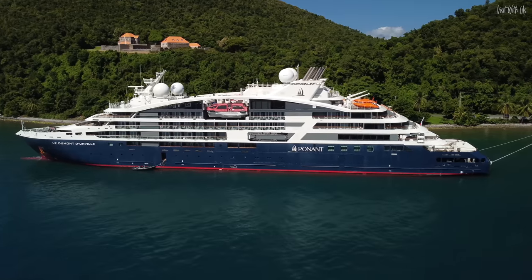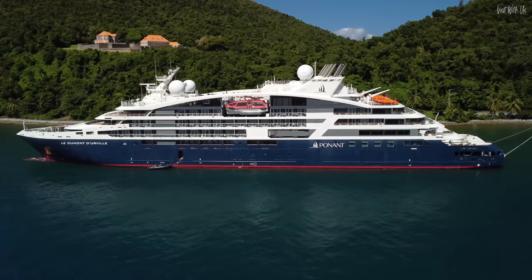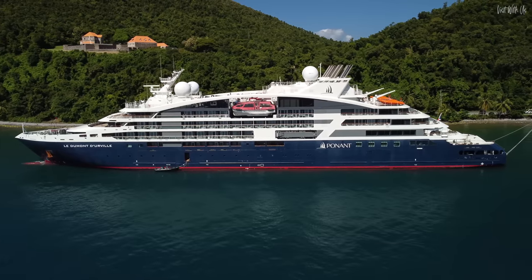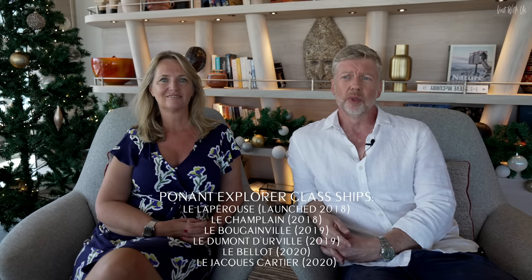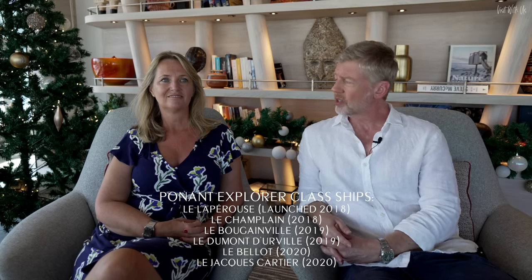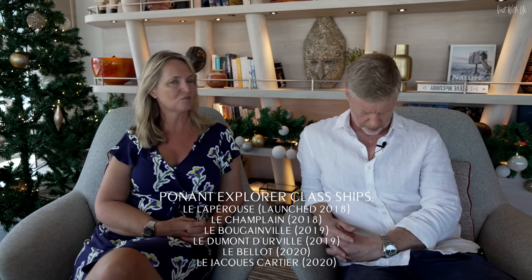Bonjour, and welcome to Le Dumont de Ville, one of Ponant's Explorer class ships, which is like the smaller range, because they've got two ranges of ships, where you've got Le Lyrial, which is the larger ones, and you've got Le Bellot and Dumont de Ville, and I think there's six in total of the Explorer class. So it takes about 180 passengers. We have about 130 on our cruise at the moment, so not quite full capacity.